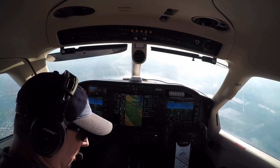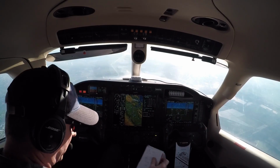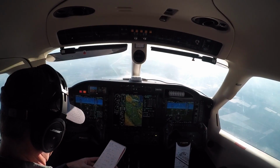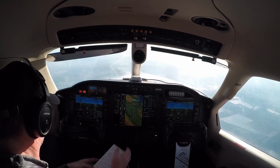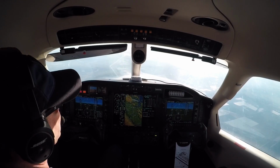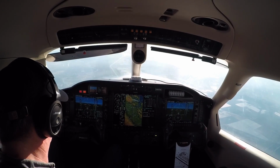Okay, so it is information Oscar, that has not changed. The winds are 260 at 5, so a little bit of a crosswind, but not much. And 3005 on the altimeter. We've got that in here. And they're landing runway 28. We'd like to put the RNAV 16 right on request.